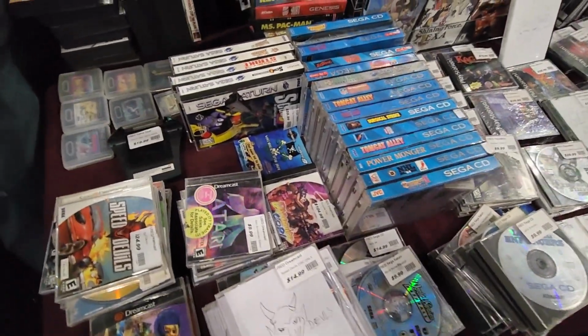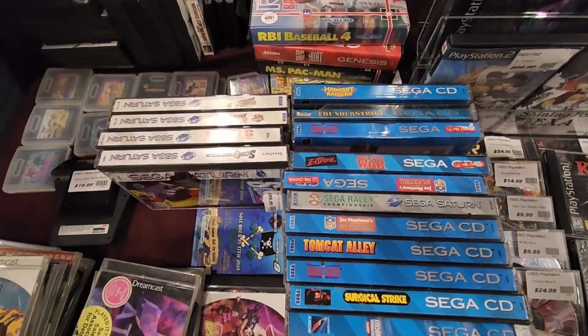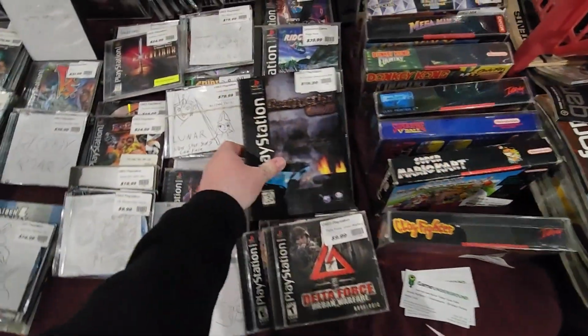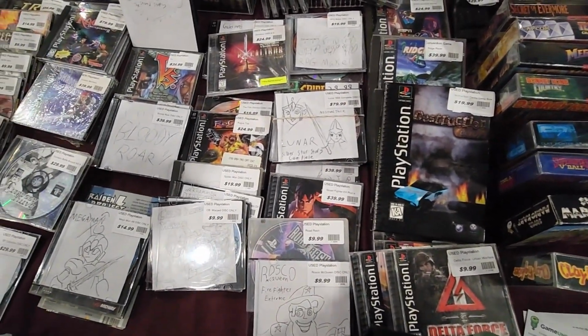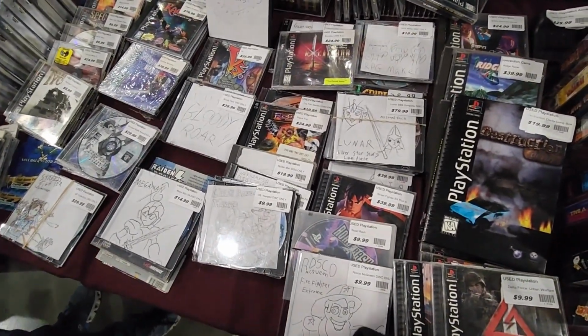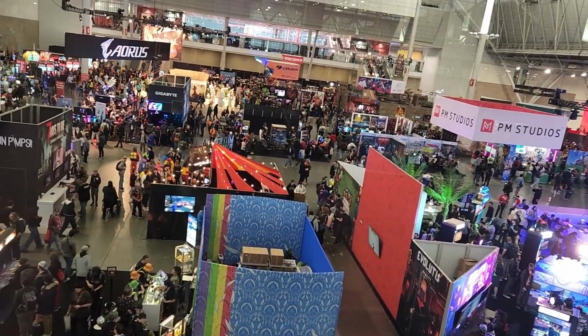The next table that I checked out had a bunch of stuff that I was actually looking for. Sega CD, Saturn, Dreamcast, boxed Nintendo stuff. But it was all really expensive, like almost double market for everything. So I didn't end up picking up anything from there, but I was really tempted to get a couple things that I saw. After that, I just wandered around and checked out what was going on in the other parts of the venue.